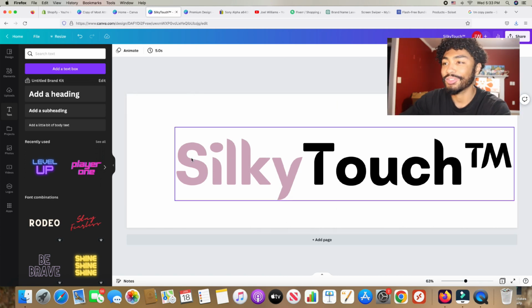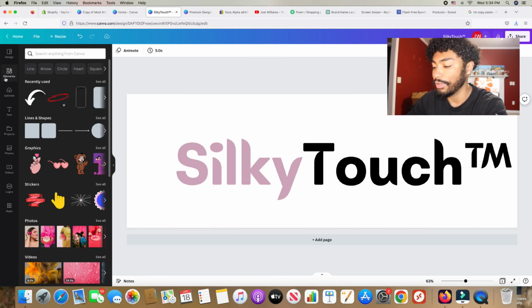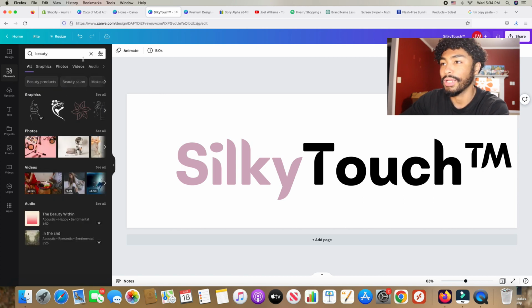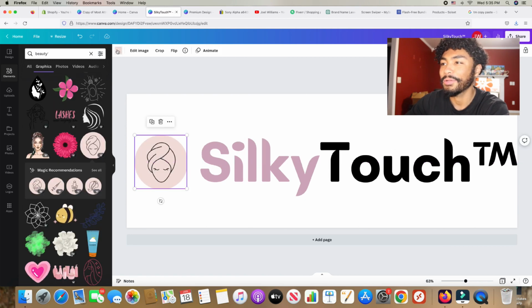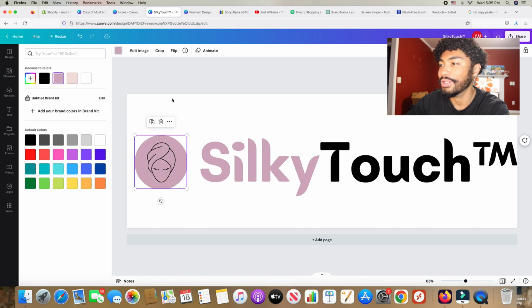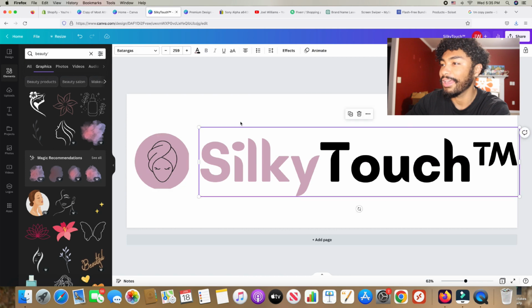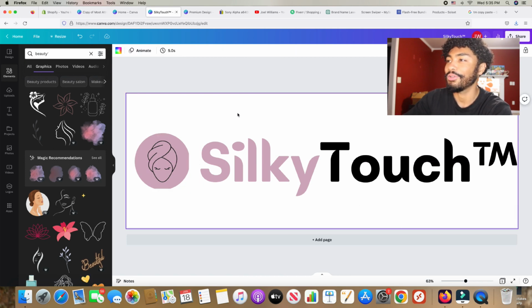And so the next thing you guys want to do as well is you can either keep it simple just like this, or you can add an element to your logo that's related to your product, right? So we can look up beauty here, or you can think of something that is related to your product. A lot of people use laser epilators to get rid of hair on their legs, so you can do legs. But instead we're going to go with this element right here just to keep it simple. And you can also change the color like that. So we're going to keep the logo just like this. And that's basically it, you guys. That's all you have to do for your logo.